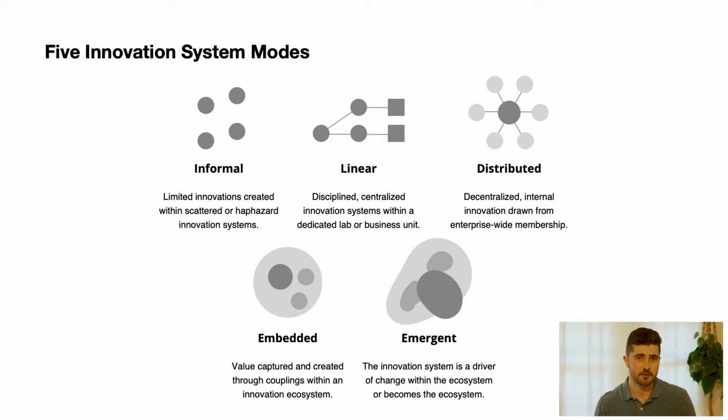The final mode is emergent, which is where the innovation system rids itself of those controls and becomes truly led by and leaders in the ecosystem.